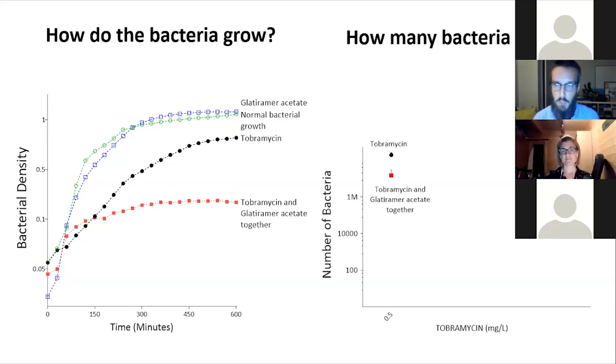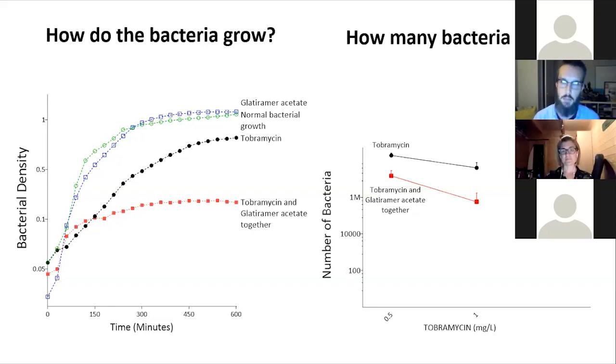So for a small dose of tobramycin, you can see the black dot here, we get a pretty high level of bacteria. And when we combine that with glatiramer acetate, we get a decrease in the number of bacteria. While there is a decent drop, we still get a high number present after overnight growth. So you see approximately a 95% difference between the tobramycin alone and the tobramycin plus GA, but still a high number of bacteria. If we increase the concentration of tobramycin ever so slightly, but leave the GA at the existing concentration, we see this gap beginning to widen, and now we're killing more than 99% of the bacteria with the combination treatment versus tobramycin on its own.